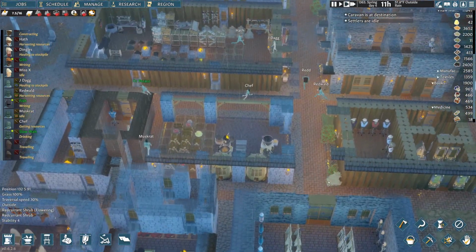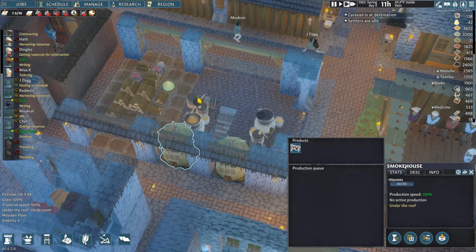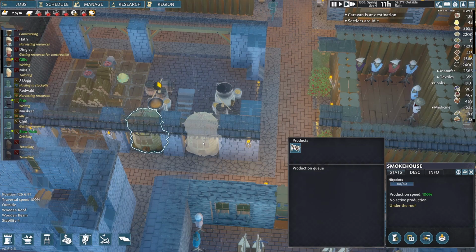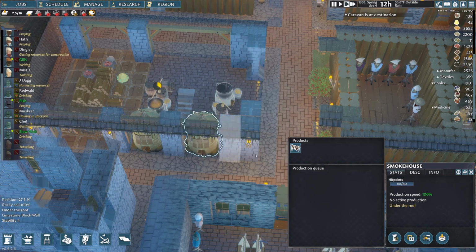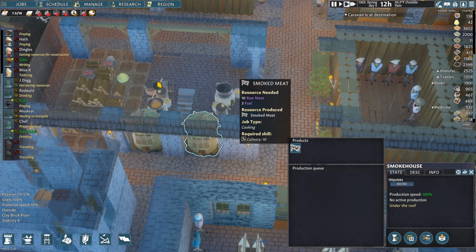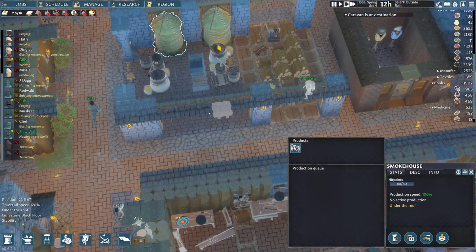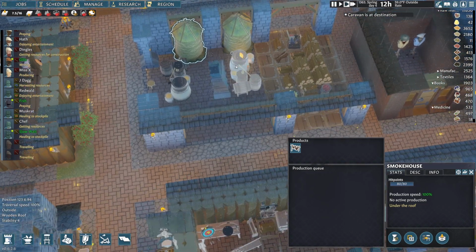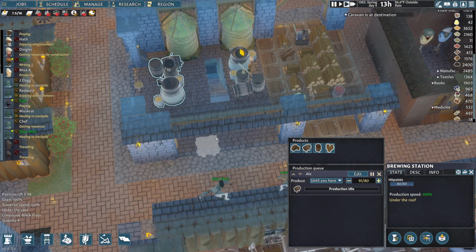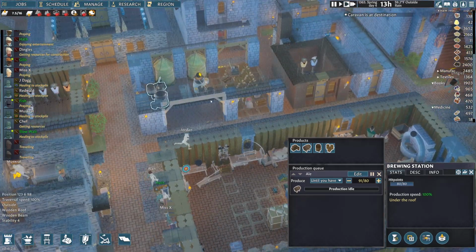Now over here, I did go ahead and put up a couple of the smokehouses. I unlocked them a long time ago, and I just don't use the smoked meat. The villagers don't seem to use it that much, so there doesn't seem to be any point in producing any smoked meat. So it's just sitting there for decoration, and I might eventually place a couple over here, but I do want some clear access to the little brewing stations right here. And although they can get in from multiple locations, I think visually this kind of looks pretty cool.